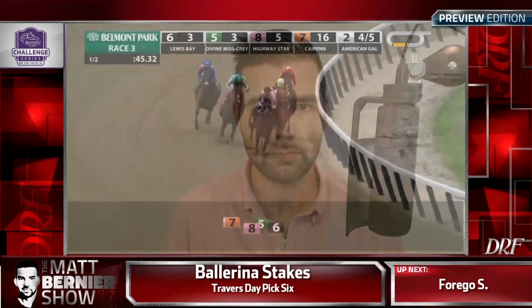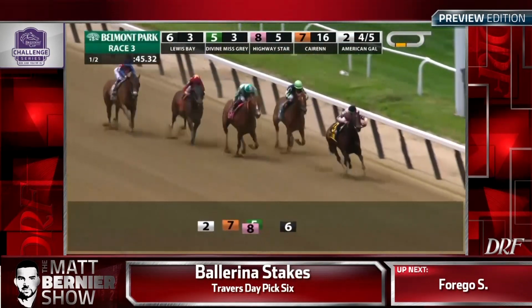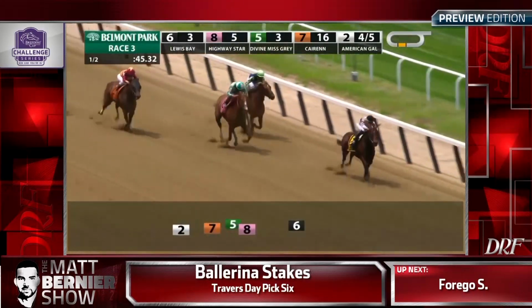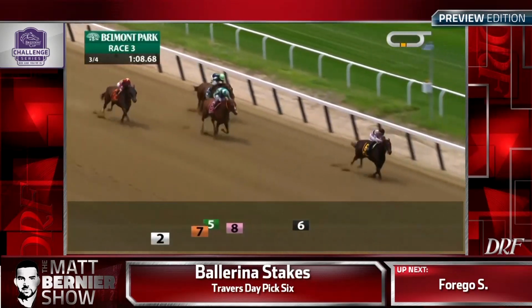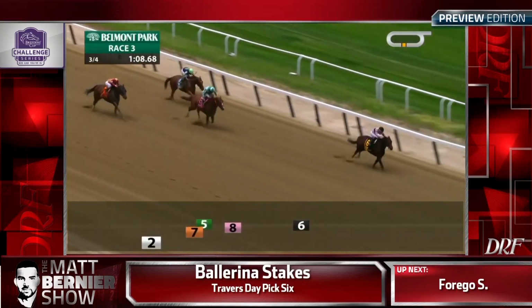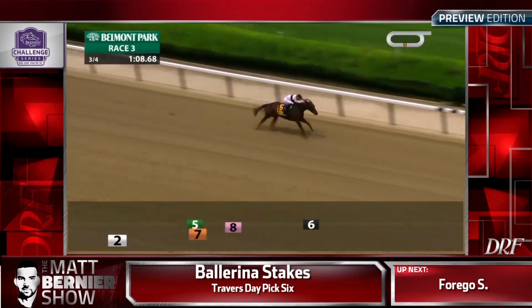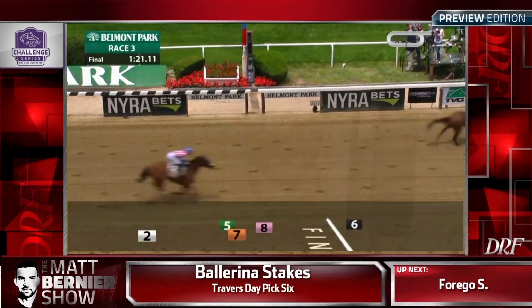Here's the stretch run of this year's Better Roses. They're into the stretch. Lewis Bay off the turn, opening up 2.5. Highway Star is second, then Divine Miss Gray, K-Ren, and Not Today for American Gal. A furlong to go, and Lewis Bay is long gone. Lewis Bay and Irad Ortiz Jr. running up the score down to the wire to win the Better Roses. Highway Star was second, K-Ren was third, and Divine.